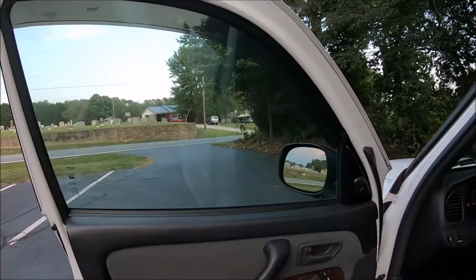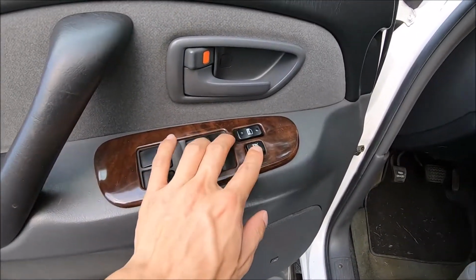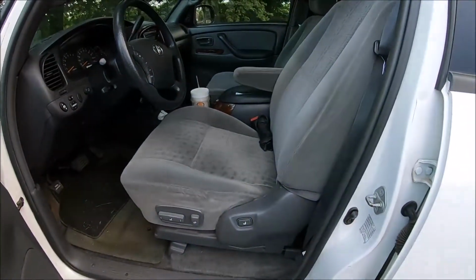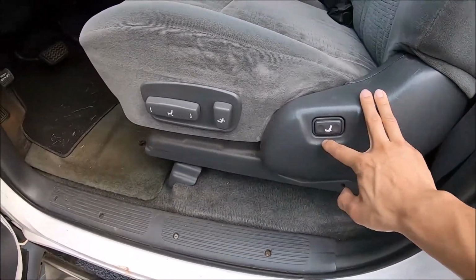You do have the same materials found on the passenger side, along with your window switches, your window lock, and your door locks. For the driver's seat, you do have power controls, along with a power lumbar support. Very nice.